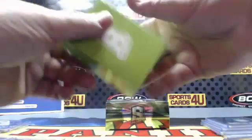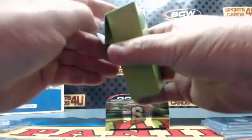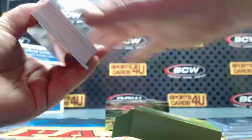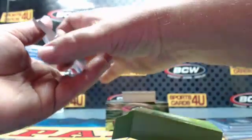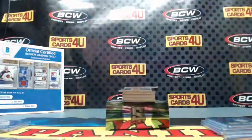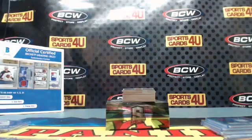Last box, box 6. This is it, guys. This is it. Ireland, Robbie Brady.